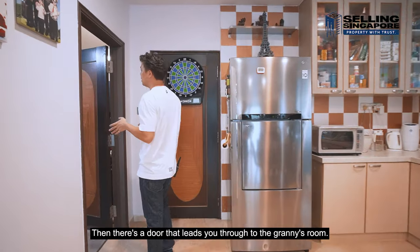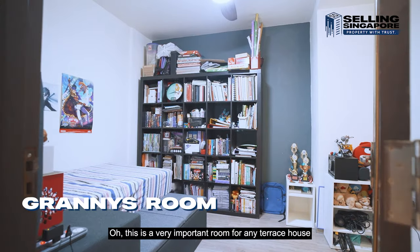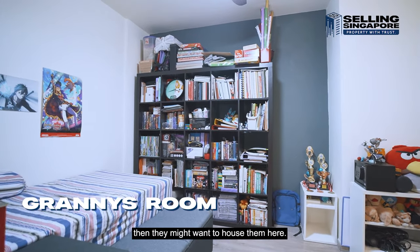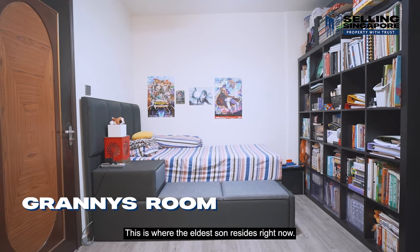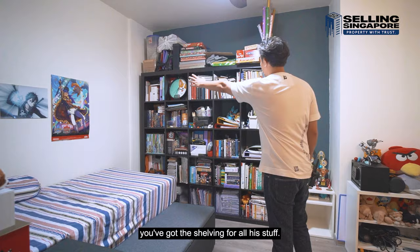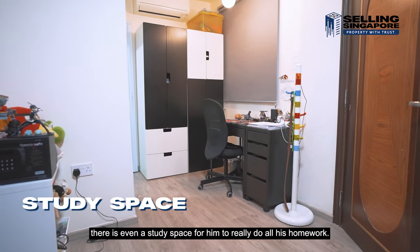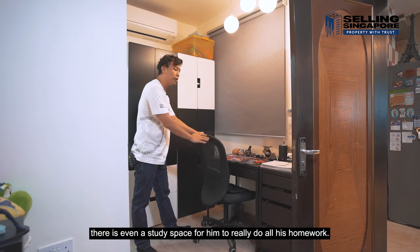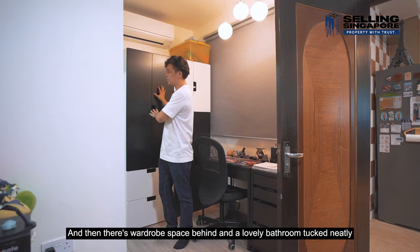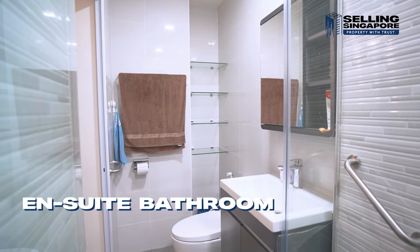Then there's a door that leads you through to the granite room. Oh, this is a very important room for any terrace house, because if you have elderly, then they might want to house them here. This is where the eldest son resides right now. So you've got the bed going, you've got the shelving for all his stuff. And in this area, there is even a study space for him to really do all his homework. And then there's wardrobe space behind and a lovely bathroom tucked neatly away.